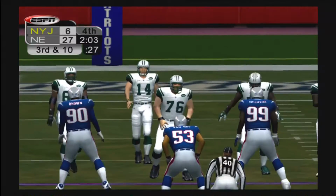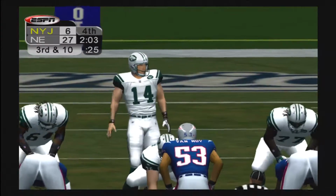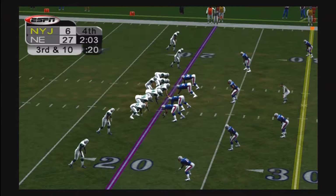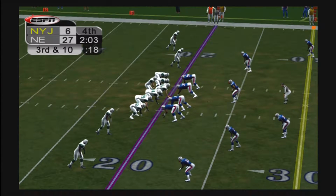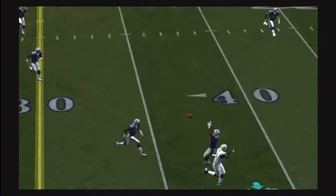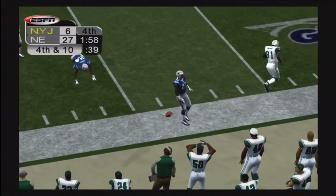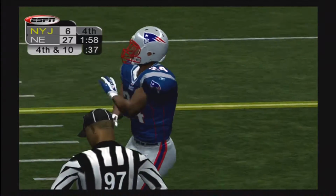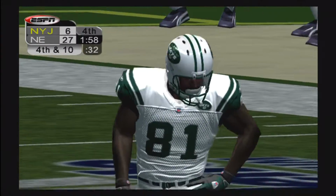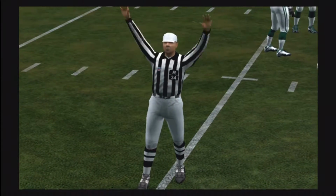This is the series here, baby. We gotta stop him. Empty. Jones tips it away in coverage. Incomplete. Fourth down coming up. Jones swatted that one away cleanly. The receiver didn't have a prayer of getting that one.